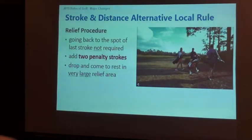We never go back to the tee if we end up losing our ball, so we'd always just throw one down anyway. Now we kind of have this local rule that sort of covers that, so you can kind of do it under the rules. The gist of it is, like I said, you don't have to go back to the spot you last played from. You're going to add 2 penalty strokes. In a lot of cases, your drop area that you're going to have to choose from is going to be really, really big. This is a local rule, local rule, local rule.